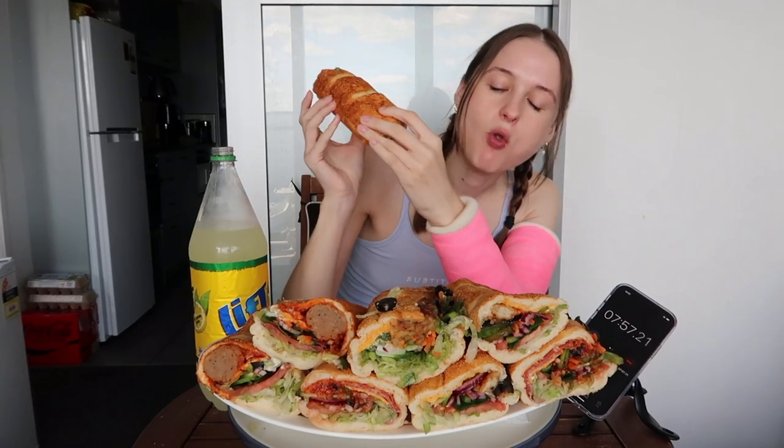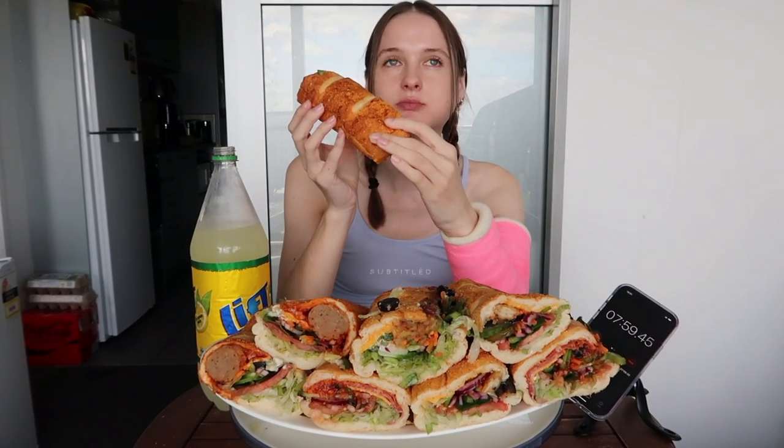Over the pork riblet. I am 4 6-inches down, so 2 foot-longs down already. And on to my third.